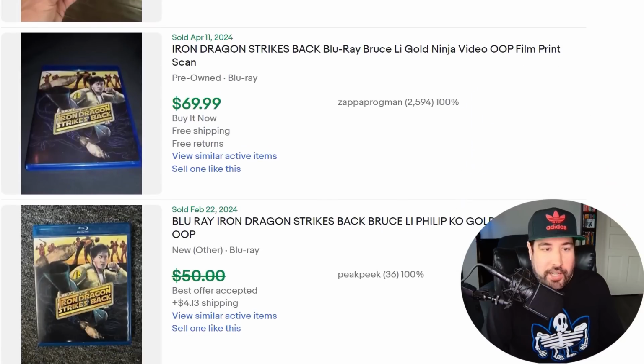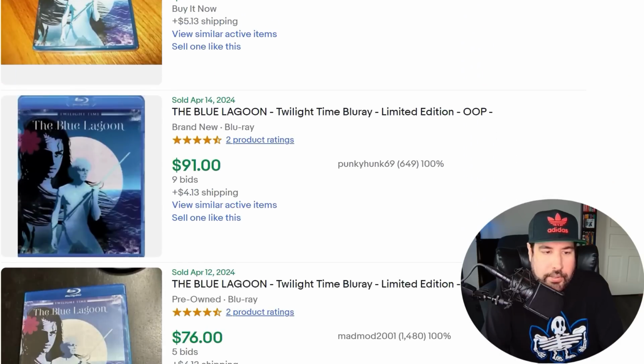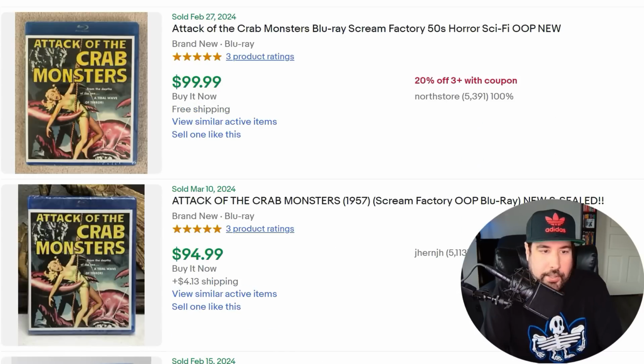Here's one called Iron Dragon. Looks like about $70, $50 in that range. The Blue Lagoon, 1980, also looks pretty good, over $100. I believe there's probably different. Yeah, here's some different artwork. Still pretty good. Attack of the Monster Crabs.